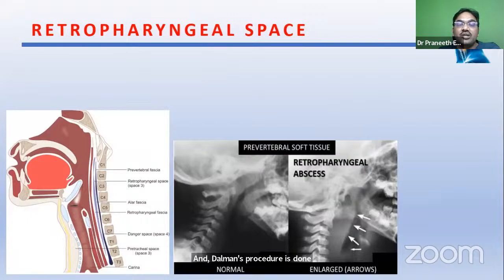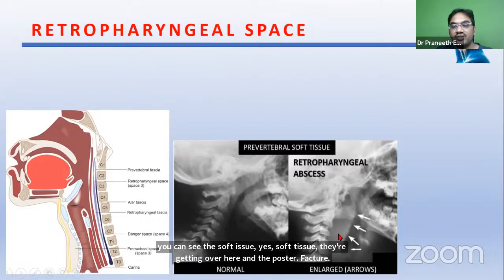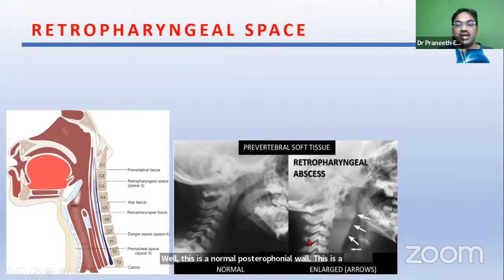Retropharyngeal space: in a retropharyngeal abscess, you can see soft tissue thickening over here on the posterior pharyngeal wall. This is a normal posterior pharyngeal wall, and this is a completely abscessed posterior pharyngeal wall. So this is a retropharyngeal abscess, and it occurs in the retropharyngeal space. So where exactly is this retropharyngeal abscess?